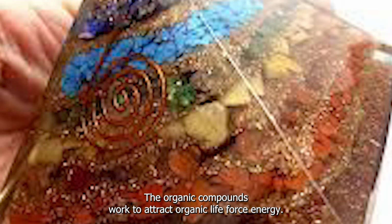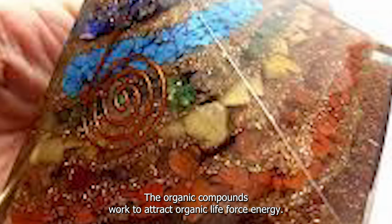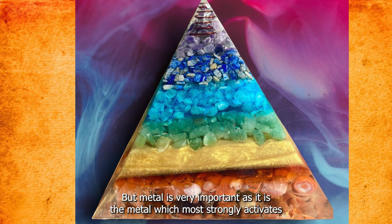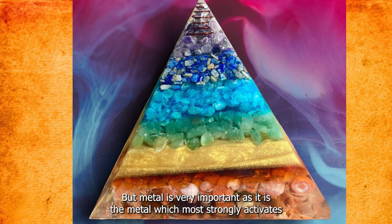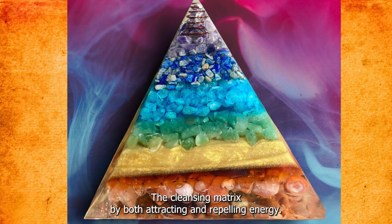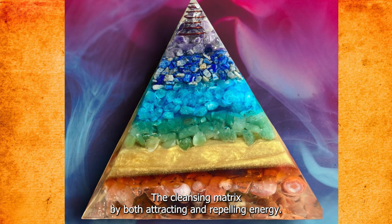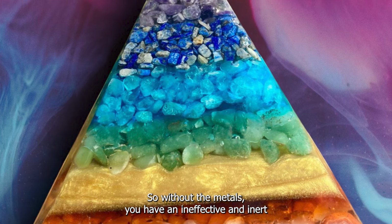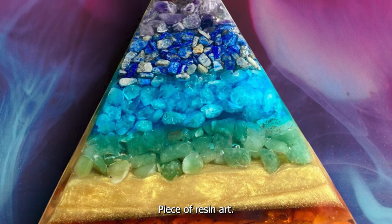The organic compounds work to attract orgone, life force energy, prana, chi, etc. The inorganic is the metal and some crystals. But metal is very important as it is the metal which most strongly activates the cleansing matrix by both attracting and repelling energy. The organic materials simply attract the energy, so without the metals you have an ineffective and inert piece of resin art.